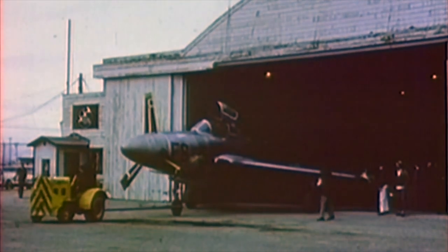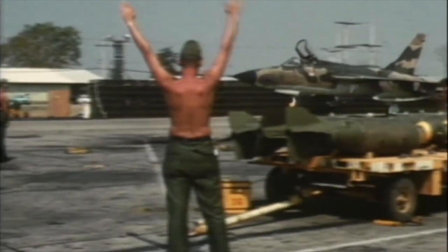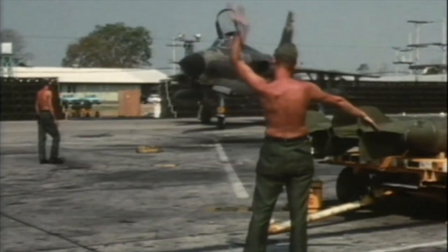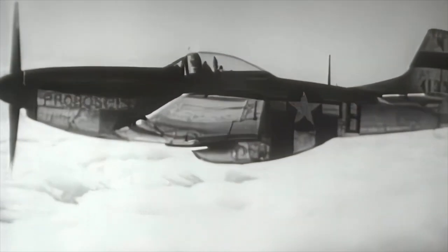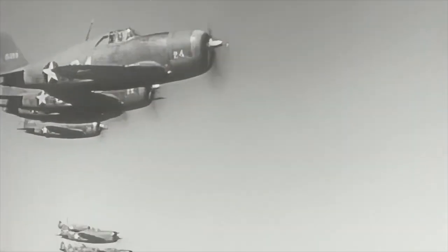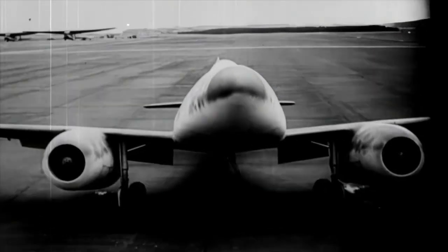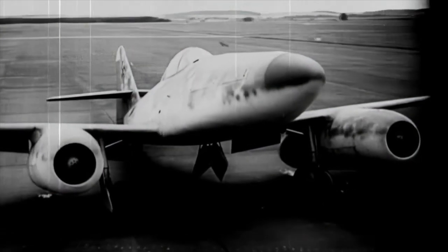Each epoch in aviation history gave birth to extraordinary aircrafts, each with their own unique features and roles. The Lockheed SR-71 Blackbird was a marvel of speed and stealth. The F-105 Thunderchief, a supersonic fighter bomber, was vital in the Vietnam War. The P-51 Mustang, a long-range fighter, was critical in World War II. The P-47 Thunderbolt, a heavyweight fighter, was used extensively in the same war. The A-10 Thunderbolt II, the Warthog, is a close air support icon. The Messerschmitt Me-262 marked a leap forward in aviation technology. Each of these game changers were instrumental in their eras, and their legacies still resonate today.